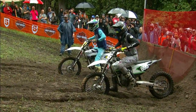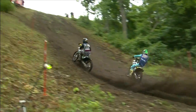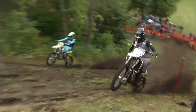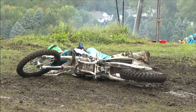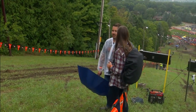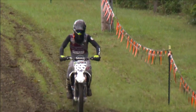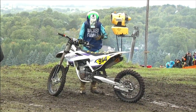Logan versus Luke on the backside. Who will reign supreme? And it's the 895, Logan, with the lead. Oh! Luke Sapala goes down. Luke sending it just past the finish line with the lawn dart there at the end. How about a race, fans? And Logan is just like, yeah, I won. I'm going back down. I'm going to do my interview.